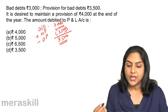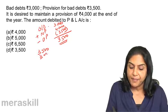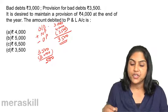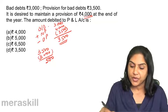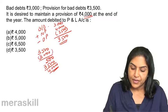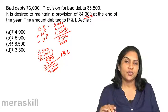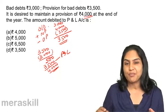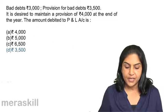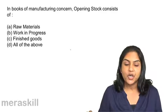If we want to think it out logically, we had a bad debt provision of 3,500, then we had bad debts of 3,000, we set off this, so we have a provision left of 500. New provision we need to have 4,000. In order to have 4,000, we take 3,500 to profit and loss. This would be the logic. Otherwise, if you want to do it mechanically, it would be bad debts plus new provision minus old provision. Correct answer 3,500, D.